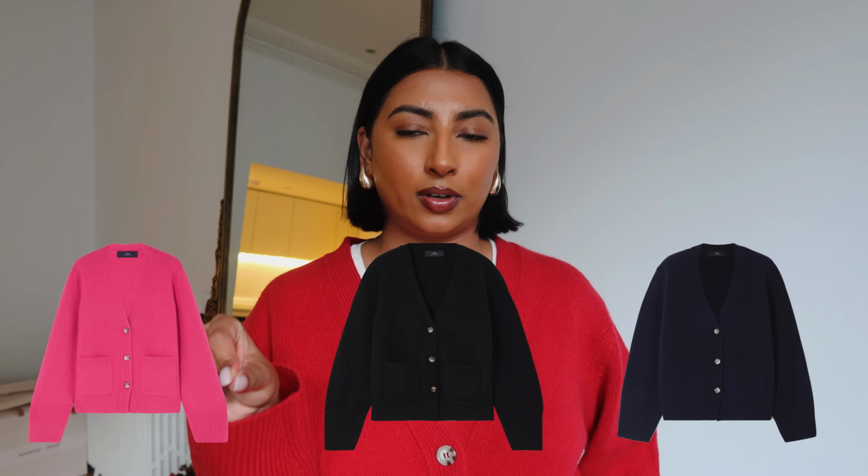It comes in loads of different colors, I think navy and neutral. So if you're not into red, there's other colors. I thought this could be a nice, not a dupe, but a nice alternative to the Kate. It's not as much as a Kate and it is 100% cashmere. But yeah, I've really enjoyed wearing these.